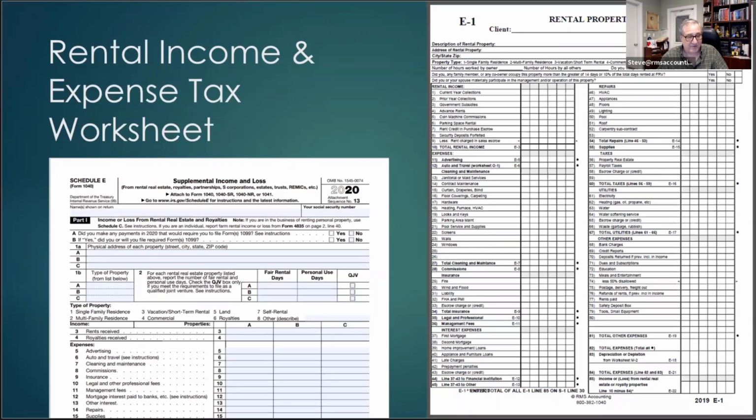They're also giving you the information. Here you see rental information and expenses. And I just want everybody to be familiar with this. We have property A, property B, property C. If we have property D, we just use another schedule. You should be familiar with this. This is important stuff. If you're a landlord, certainly you can get a copy of our form. We're happy to give it to you.